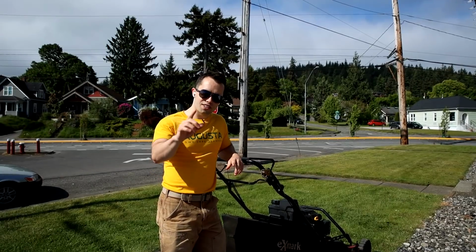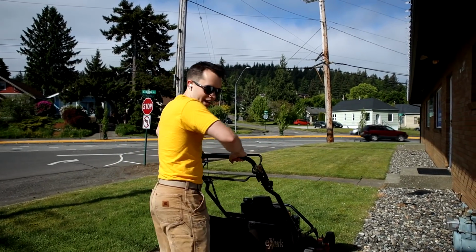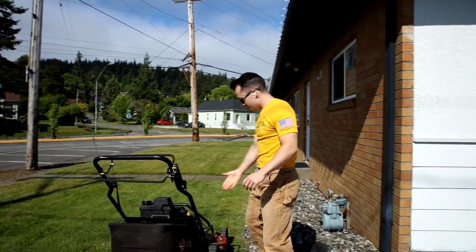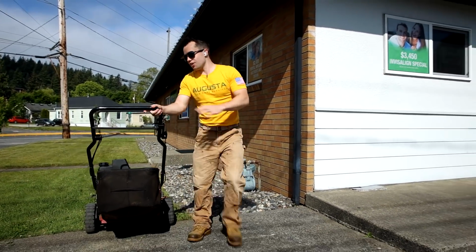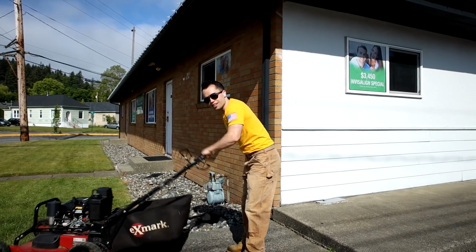X Mark, and I have another little bone to pick with you, because small people like me, this is pretty high. All day long, I have to do a tricep extension. I need this to be a little bit easier to adjust on the side. Bring it down, bring it up, depending on your size. Otherwise, all day long, this is Michael doing push-ups on the mower. Come on now.